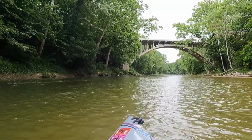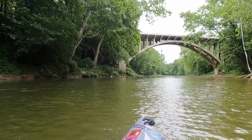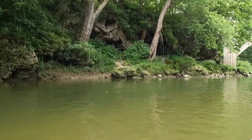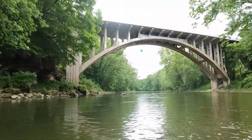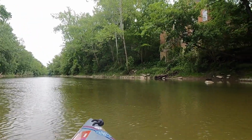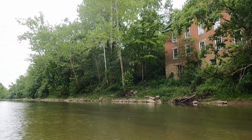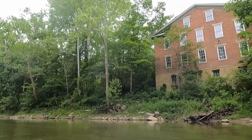Ooh, there's a waterfall over here on the left. It's pretty cool. We'll get in there nice and close. There it is. We got like an old mill over here. It's like really cool. Looks like it's parts of an old water wheel, doesn't it? Something that spins. Wow. That's cool. I didn't expect to see that out here.